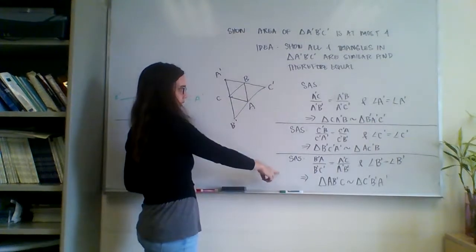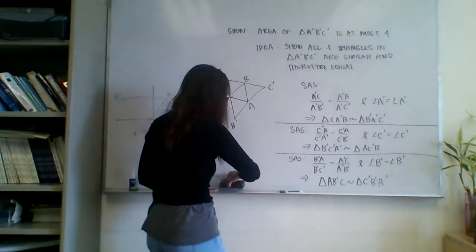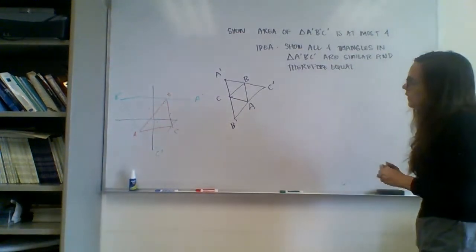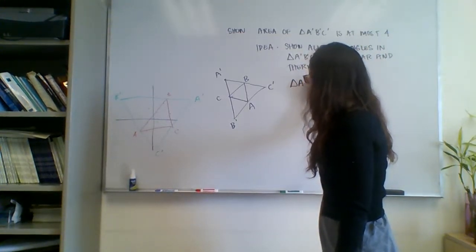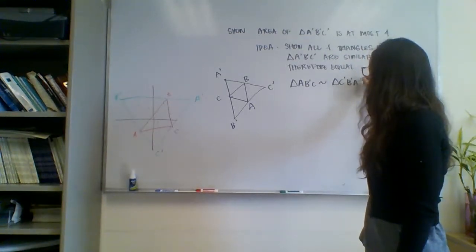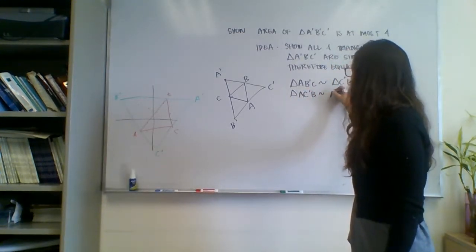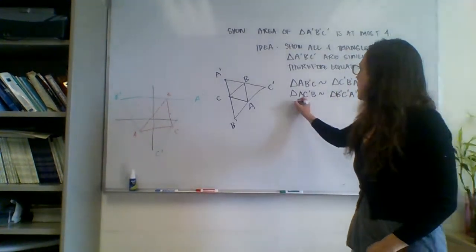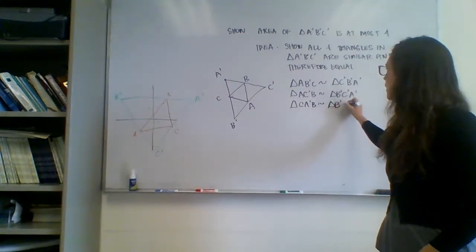Then I'm going to use this fact to show that this triangle in here, ABC, is similar to A prime B prime C prime. So far we've got triangle A, B prime, C is similar to triangle C prime, B prime, A prime. And triangle A, C prime, B is similar to triangle B prime, C prime, A prime. Which ones did I do? Those two? Okay. And then triangle C, A prime, B is similar to triangle B prime, A prime, C prime.